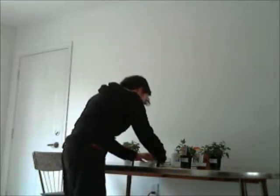Okay, this is the plant we were feeding vinegar. As we thought, it's either dead or pickled. Dead or pickled. Oh, dead.